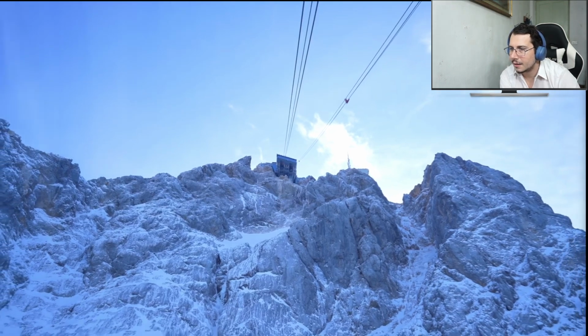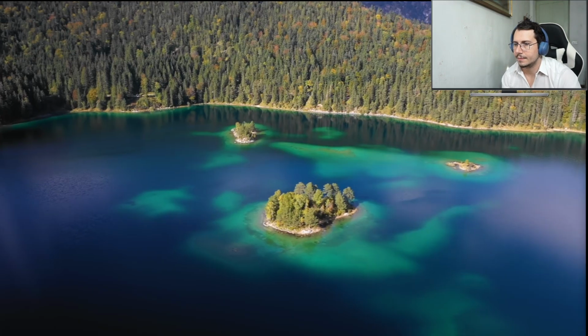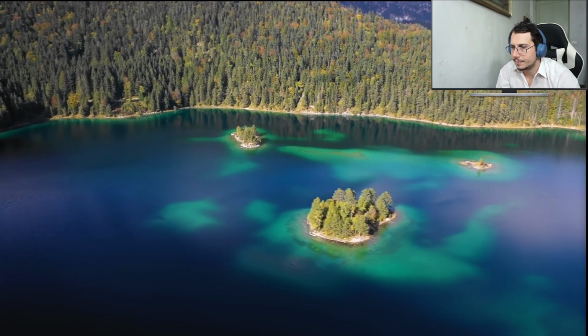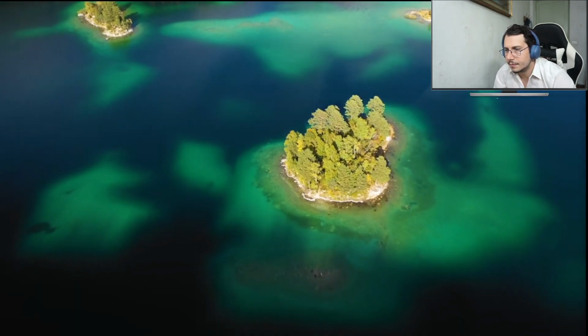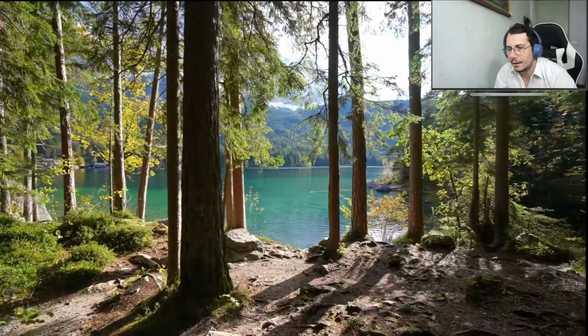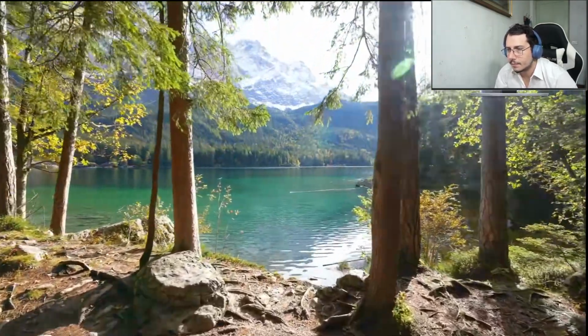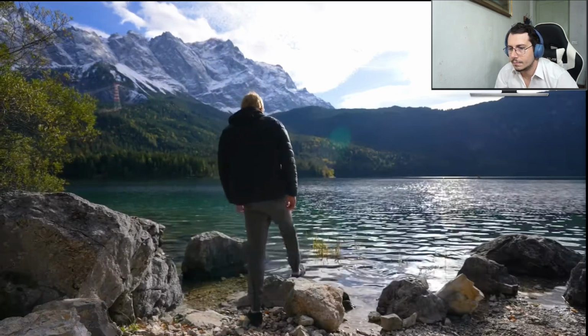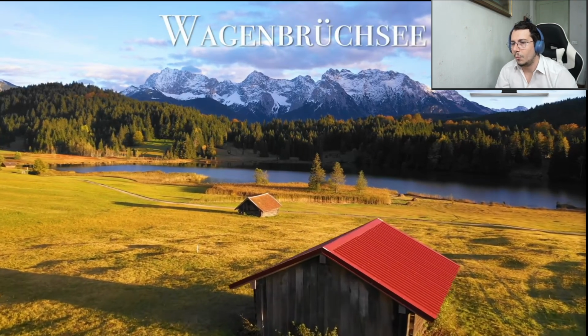Now, after Zugspitze, you can take the cable car down to visit Lake Eibsee. It's known as the Maldives of the Alps with its clear water and tree-dotted islands. I mean, the color of the water there is astounding. If you have time, I definitely recommend walking along the lake. It's full of beautiful groves of trees and a perfect place to relax on the shoreline and enjoy some Bavarian nature. Now, afterwards, we're going to head over to Wagenbrüchsee.